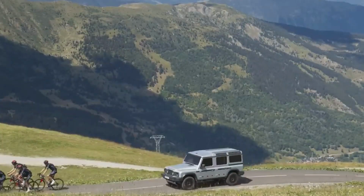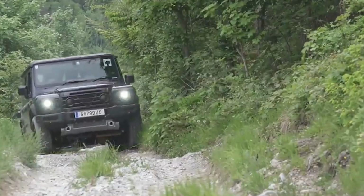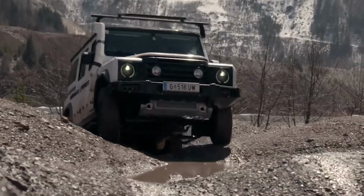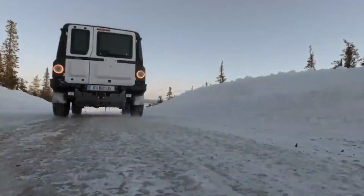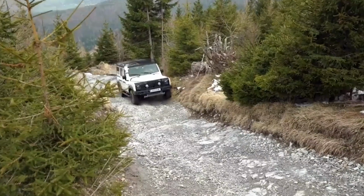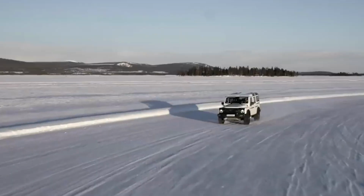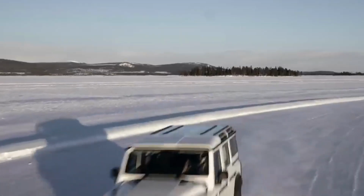The Grenadier is supposed to be a tough, no-nonsense off-roader in the vein of the original Defender, with a ladder chassis, live axles, and a hose-out interior. It will offer a payload of up to 1,000 kilograms, a braked trailer towing capacity of 3,500 kilograms, and a 150 kilograms roof load rating.